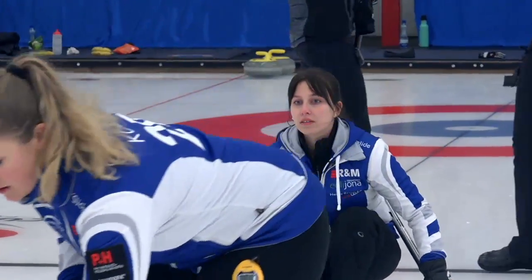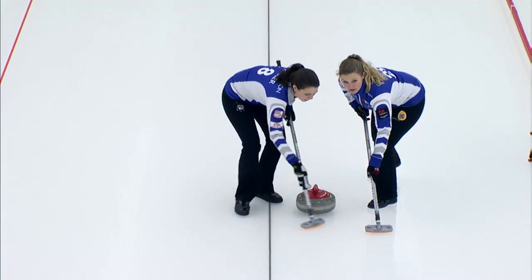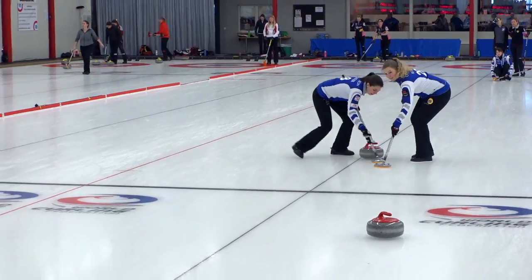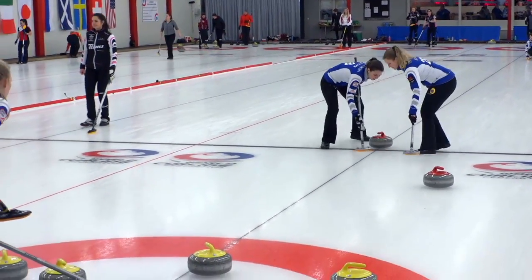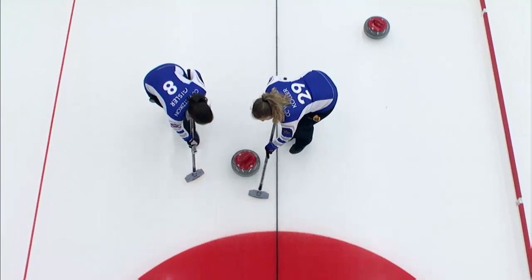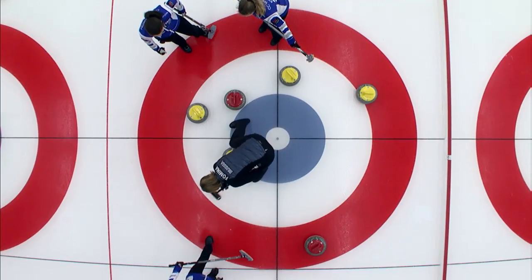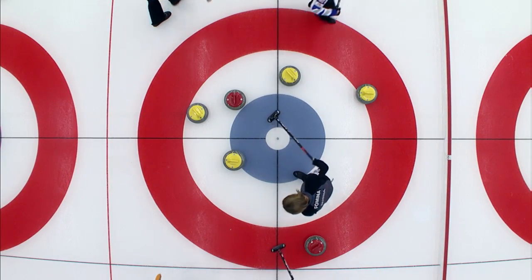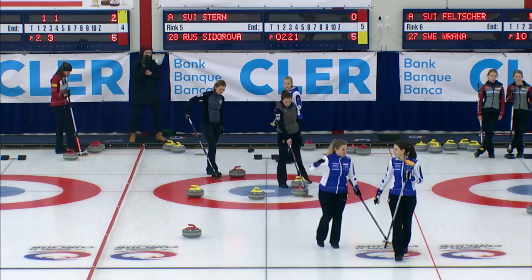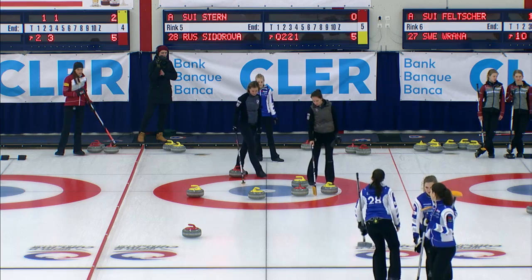Stern's last stone. She of course is the skip, but is playing third rocks. Oh, awesome! Watching this one all the way in, a little bit firm. She's got a little bump. Okay. That's a good spot. Not bad there. There's a little bit of backing now. Gives her something maybe to work with. Makes it tough for Sidorova to remove.